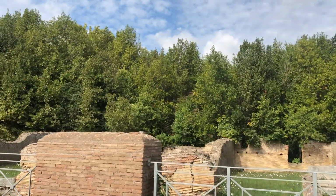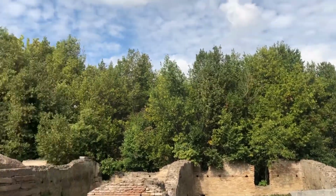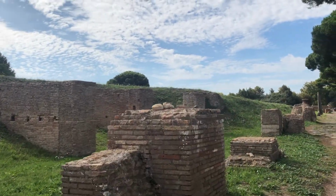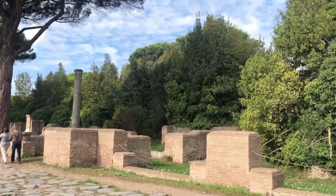By the way, Ostia grew to 50,000 inhabitants in the 2nd century, reaching a peak of some 100,000 inhabitants in the 2nd and 3rd centuries AD.